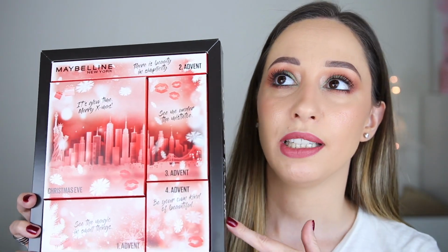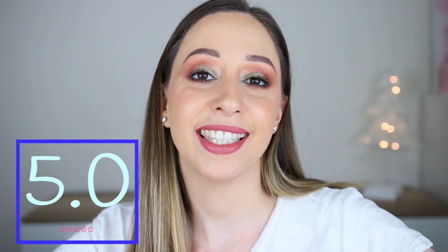The variety of this one is better than the other mini advent calendar. I don't like that we have a light shade for the blush, so I'm gonna give this advent calendar 4.8 stars. That means 5 stars. The value is there and this is a very nice gift idea.